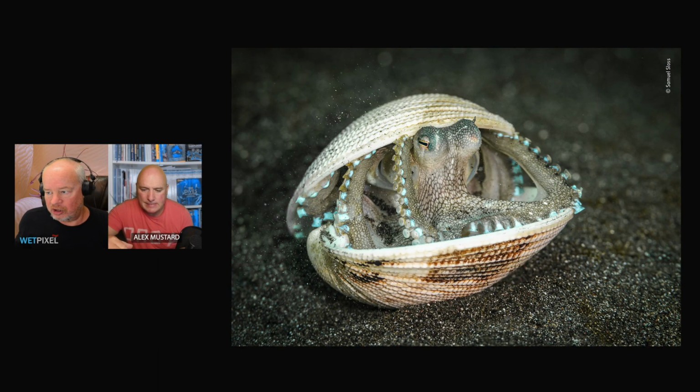And the third one I thought we should talk about, and bear in mind this is obviously from the preview selection, is highly commended from the 15 to 17-year category, which is a picture of a coconut octopus by Samuel Sloss from Italy and the States. I'm sure many underwater photographers will be very familiar with coconut octopus and their antics. They're an incredibly charismatic subject, lots of personality. I think what Sam's done a great job of here is capturing that personality. It's a very cheeky looking octopus. To me, it looks like it's popping its head out to have a look and saying, what's going on.